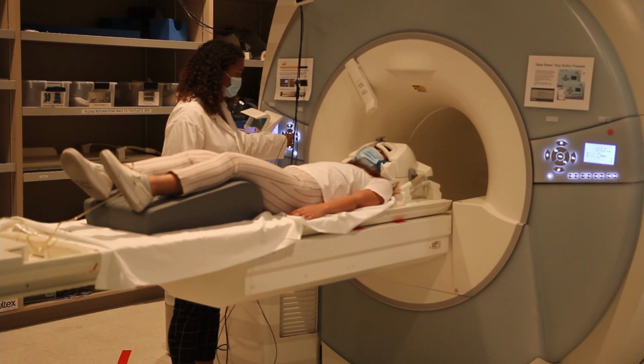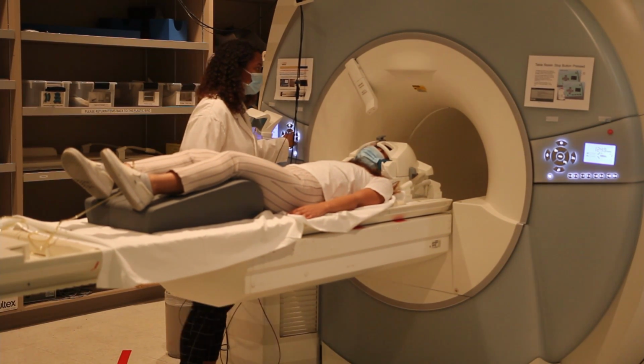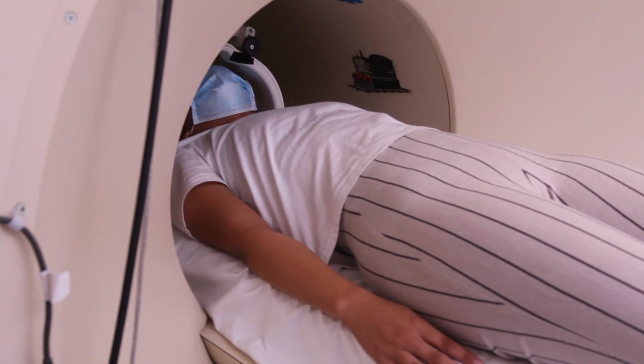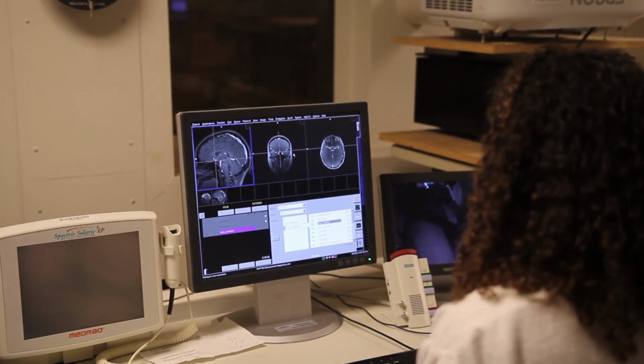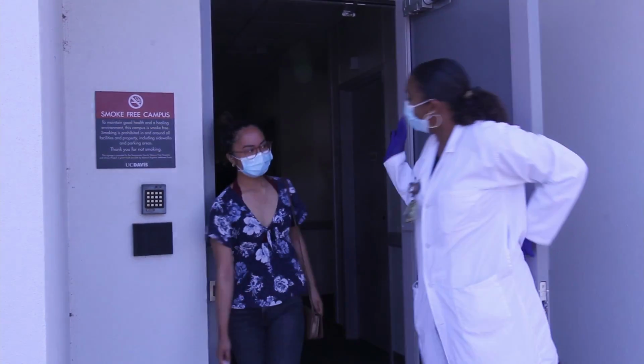Finally, at the end of your last session, there will be an MRI brain scan. This involves laying down very still in a hollow tube-like structure while pictures of your brain are taken for half an hour. And then you'll be all done with the study.